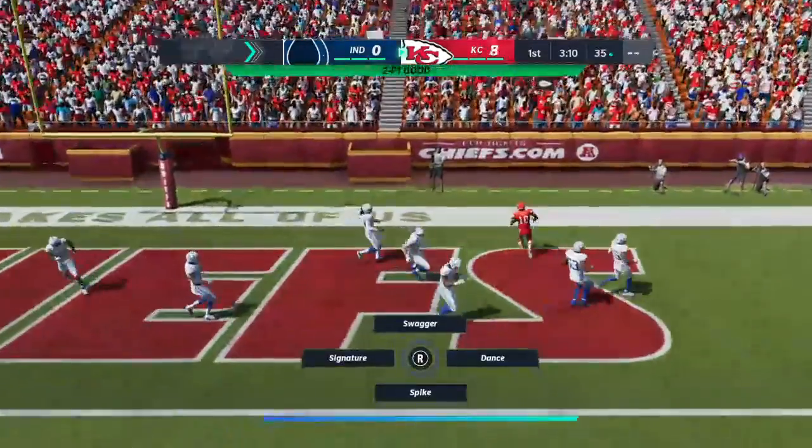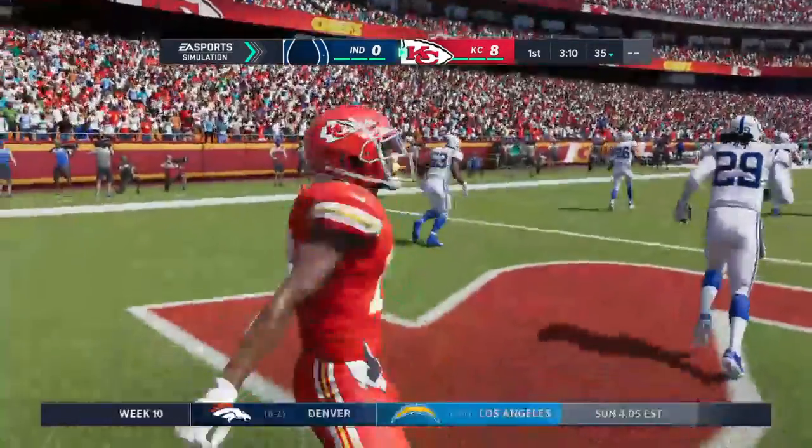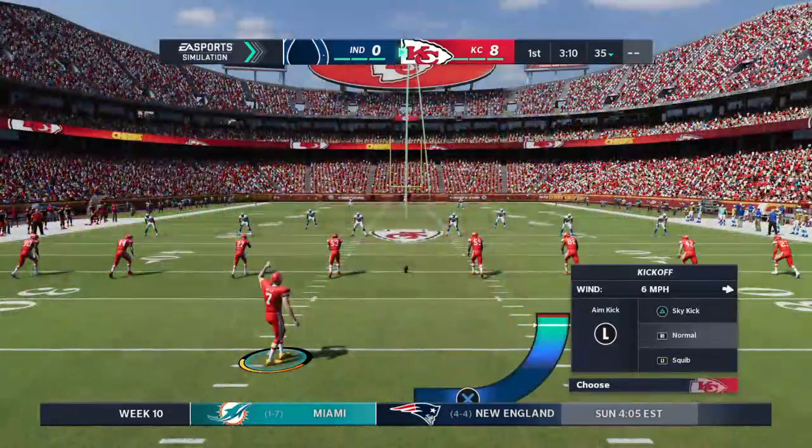And that is going to be caught. And it moves the lead to 8-0. Makes the score Chiefs 8, Colts 0. And that one was made so tough by the penalty, pushing them back to the 7. They still got it done, though.